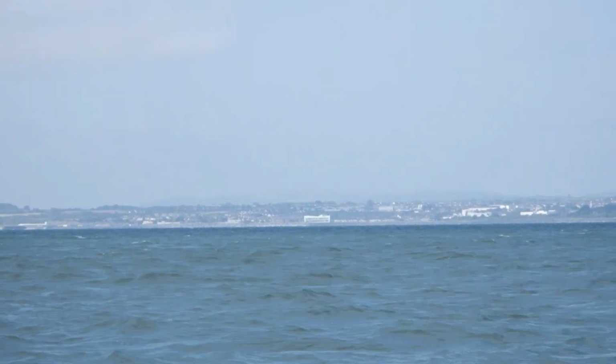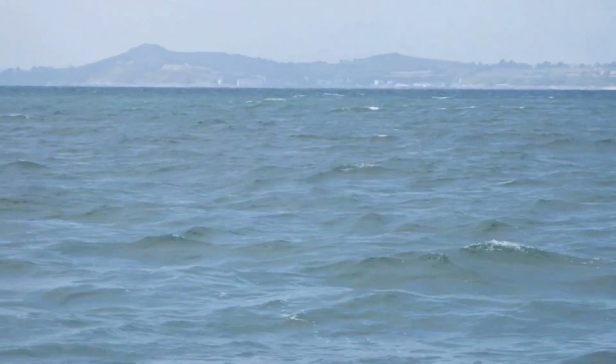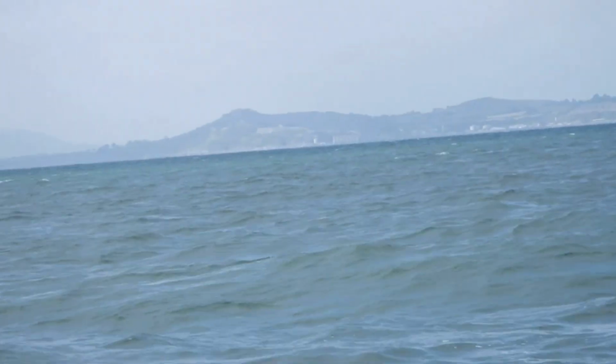And I think that's our destination, somewhere there in the blur. I'm not sure where exactly it is yet, but it's along there somewhere. It'll become a little bit more evident in a minute, I'm sure.